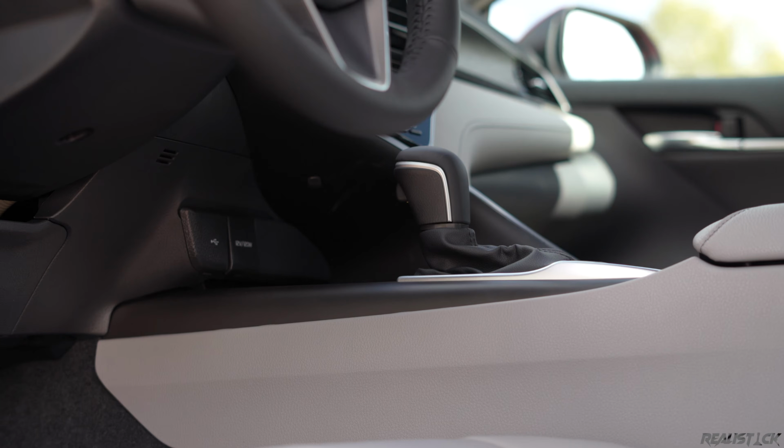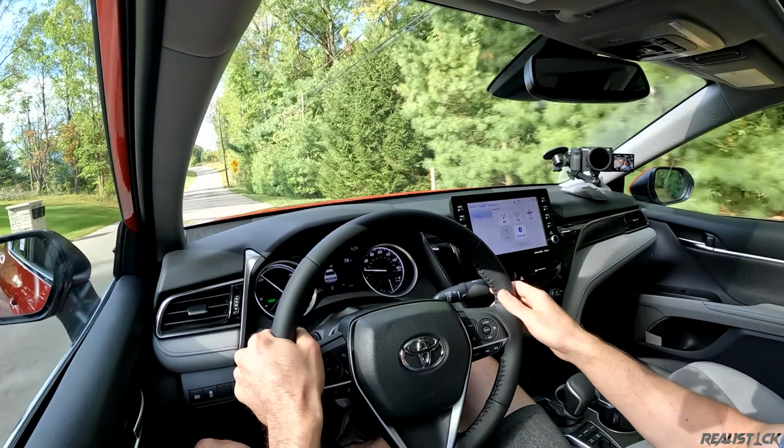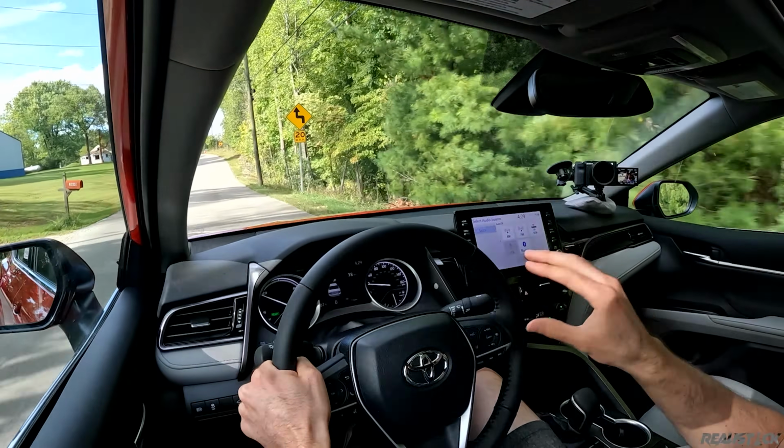I easily prefer this despite the very similar power output, and I think its ability to get down to business quick should help it with this 0 to 60. For this test, I have traction control shut off, AC is off, and we are in sport mode.